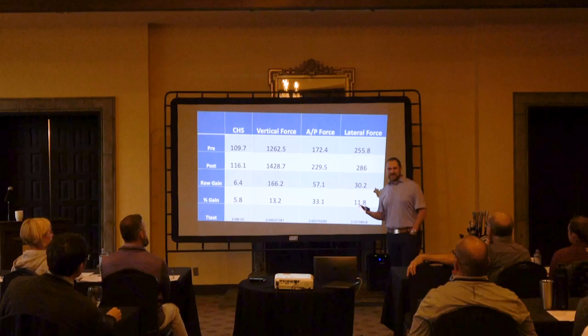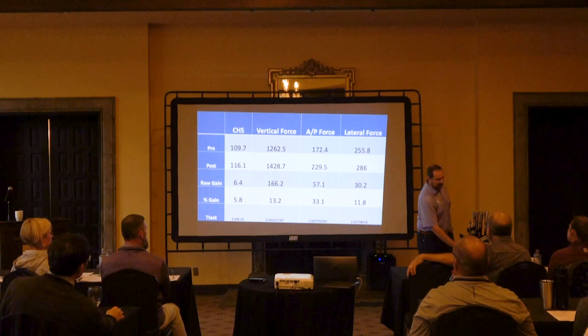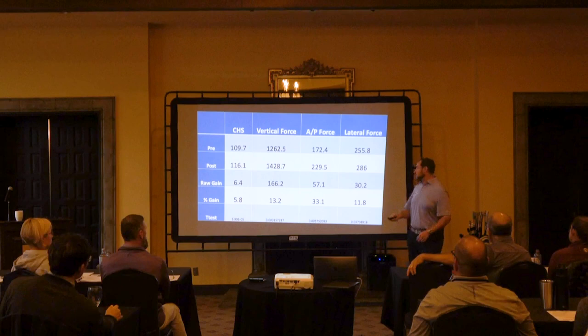AP force is another one that we've started to look at a lot more recently as a very strong correlation to swing speed. That's actually how much force the player is pushing toward the target in their lead foot as they are in the downswing. So that would be like your players that early extend and kind of come off the ball. Tour players push toward the ball, which pushes the pelvis around and keeps their posture. That one went up by 30% on these players.